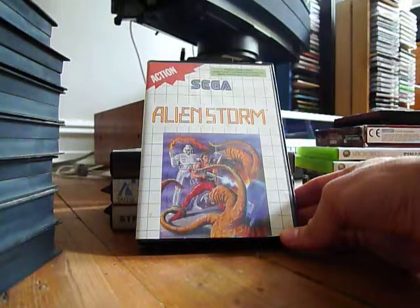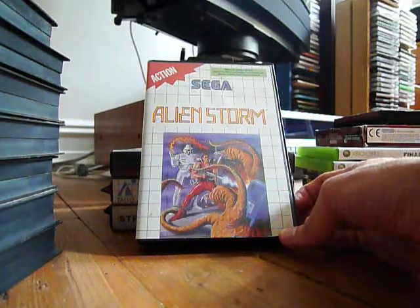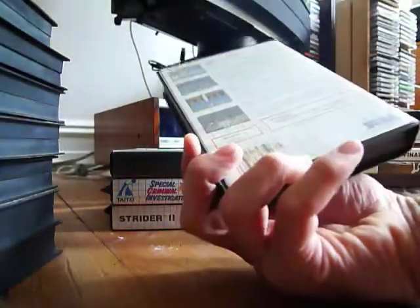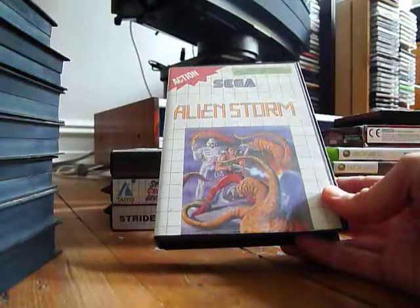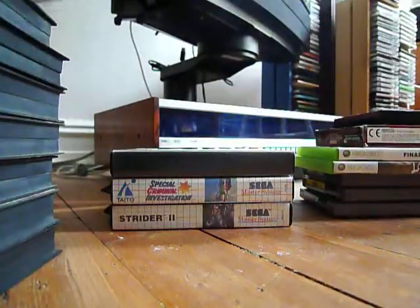There's a better version on the Mega Drive where you can play as 2 players. This is a beat 'em up, by the way, but on the Master System you can only play 1 player, so the Mega Drive version is the one to pick up. But I'm trying to go for a complete Master System collection, so that's why I picked it up.